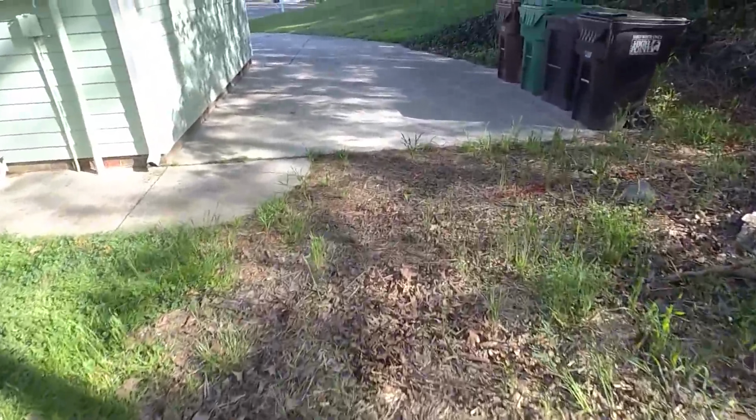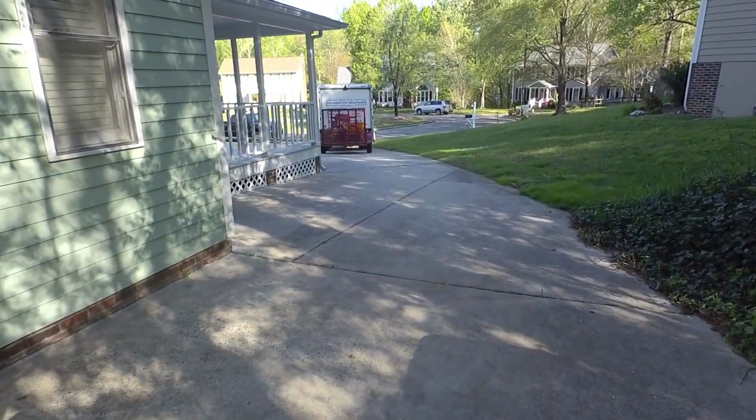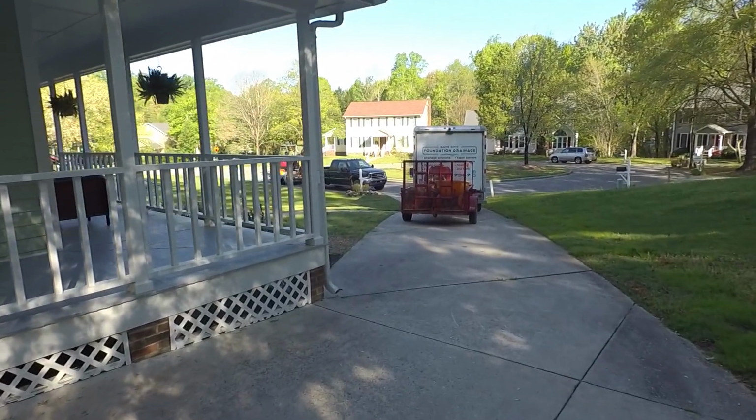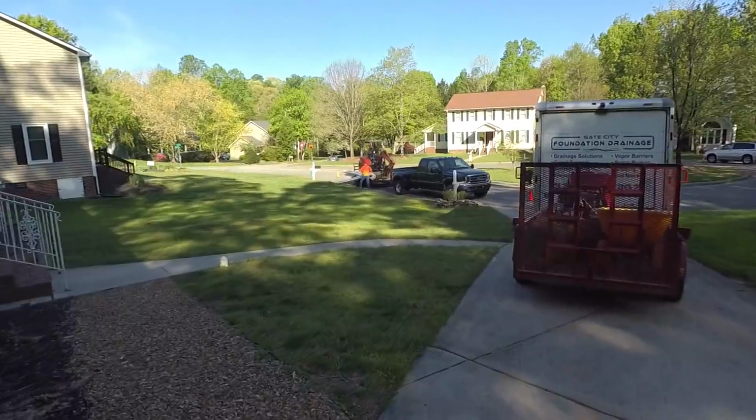I'll be able to come straight up the driveway here. We pulled the box truck in here, but we'll get that out of the way, and I'll get this big excavator up here and get to work.